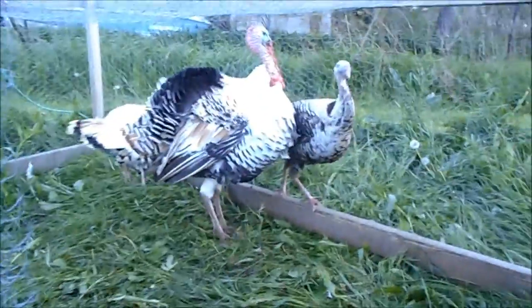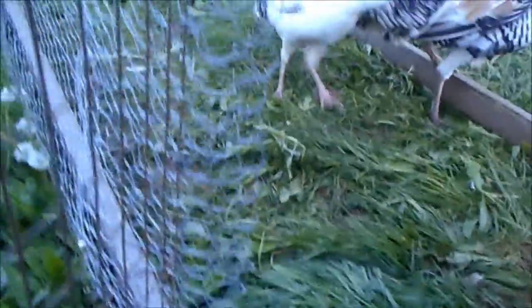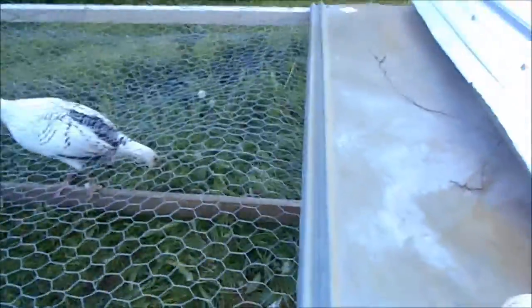Okay, this is my turkey pen. There's my turkeys. And there's an egg. So I gotta crawl in here and get this egg. I hope they don't flog me. Got it. Got it, got it. I don't think they like being around me as much as I'm nervous about being around them. So I think we're pretty even Steven there. I've heard turkeys can be quite mean. Haven't had that experience, and I don't want it.